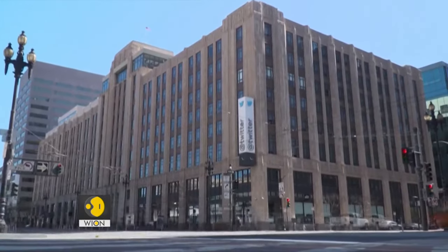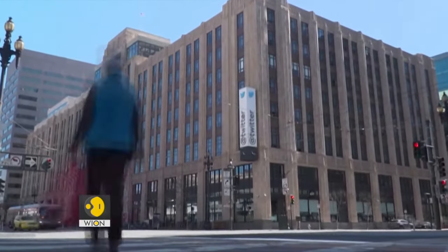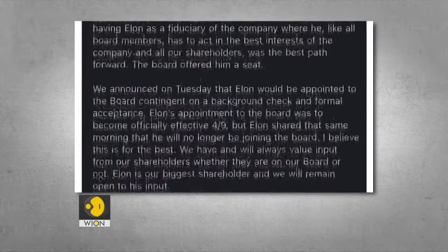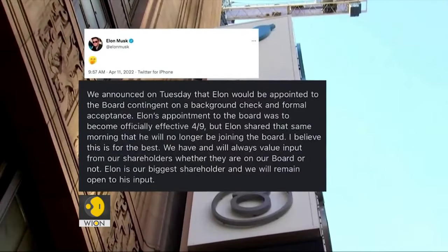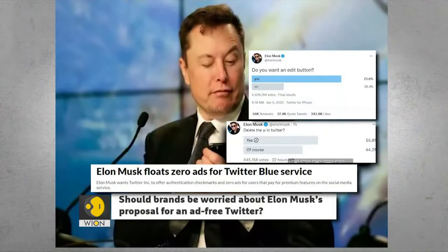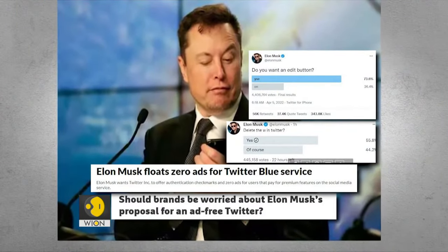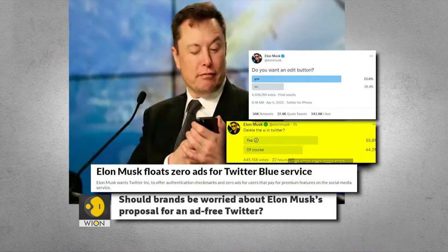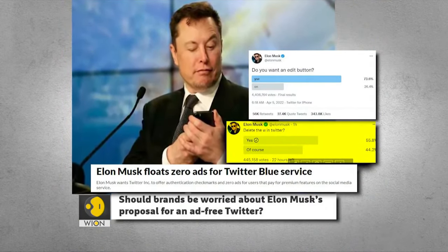But just a few days later, on April 10th, Twitter chief executive officer Parag Agrawal tweeted that Musk has turned down their offer to join the board. He did not, however, disclose the reason for the Tesla chief's rejection. But it was a dramatic U-turn, although in a barrage of tweets, Musk suggested numerous ideas for the firm, ranging from removing advertisements to dropping the letter W in the name.